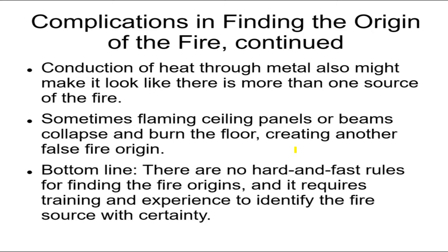So there are no hard and fast rules. We have to be very careful. We have to look for signs of, let's say, falling ceiling panels. We have to look for metals where metal might have connected things. We have to examine where the wind was blowing. We have to analyze if there was a fire in a certain place, where would that fire cause the flames to spread to? We have to analyze all these. A professional has to think about all these different things until eventually they'll be able to come up with some answer, hopefully a good one, as to whether it was arson or not and how the fire was started and how it was spread.